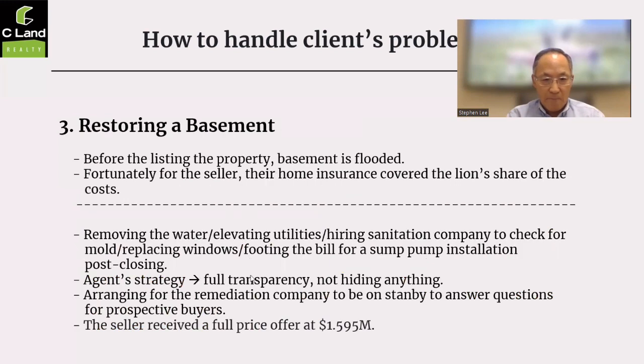그런 아이디어가 있었고요. 그다음에 베이스먼트가 굉장히 골치 아프죠. 베이스먼트가 한번 플러드 됐다 그러면 그걸 속이려고 하는 심리가 있죠. 없었던 것으로 하려고 하는 심리가 작용하게 되는데, 이 케이스는 럭키 케이스긴 해요. 보험에서 다 커버가 됐고, 물도 다 빼고 유틸리티도 다 올려서 몰드 처리해 주는 세니테이션 컴퍼니들을 불러서 문까지도 다 바꿨다고 그래요. 그리고 썸프 펌프를 놔주겠다는 크레딧까지 다 해놓고.